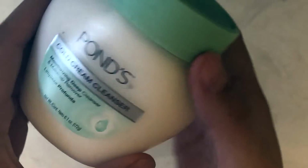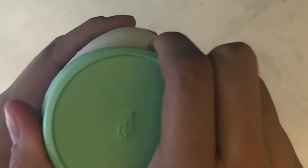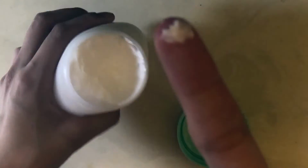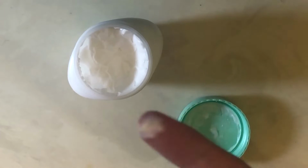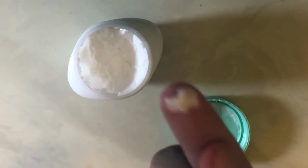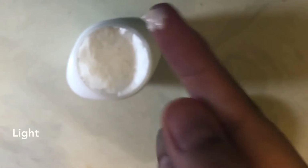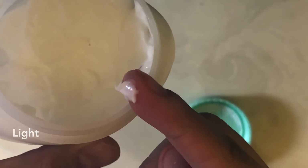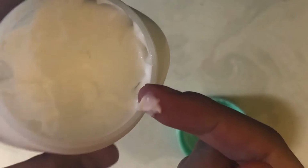I'll show you guys a bit of how it works. There we go. You guys can kind of see it is white. It's very light too, which is why I love it, because you can just grab so little and it goes a long way just because of how light it is. It's not heavy. Let's say you grab a little too much, it won't feel heavy at all. You don't want to grab too much, but if you do, it won't feel heavy at all. It's very light and just overall a really good product for the texture that it is.